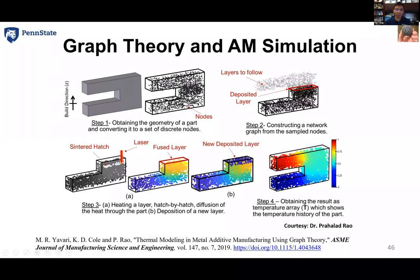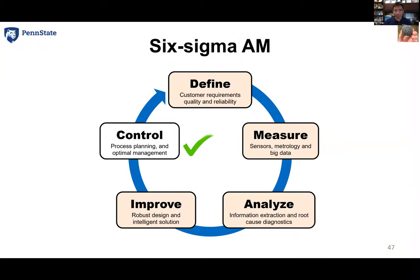So step one, obtaining the geometry of a part and converting it to the point cloud. You see you have a point cloud. Now you construct a network graph from the sample nodes. And then obtain the results as a temperature array, which shows the temperature history of the part. Okay. And then you're heating the layer hatch by hatch, diffusing the heat through the part, deposition of another layer. Okay. So this is a very creative idea to use graph theory for the simulation. This is a very excellent work from my colleague. And now Dr. Prahlad Rao is also having an NSF project trying to commercialize this new simulation tool. Amazing work from Dr. Rao.